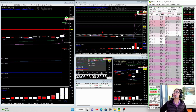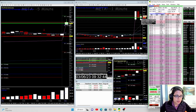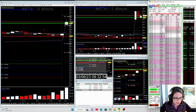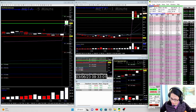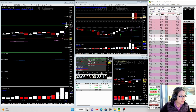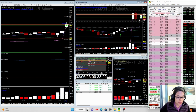And let's see what else is there. Meta just had a test right here. Entering Meta here. Best entry could have been right here at 188.3. Stop loss is just below this candlestick right here, 187.96, as the stop loss. Tesla is bouncing. Amazon is about to break the pre-market high as well. Amazon is bullish. My stop loss is gonna be 95.25.